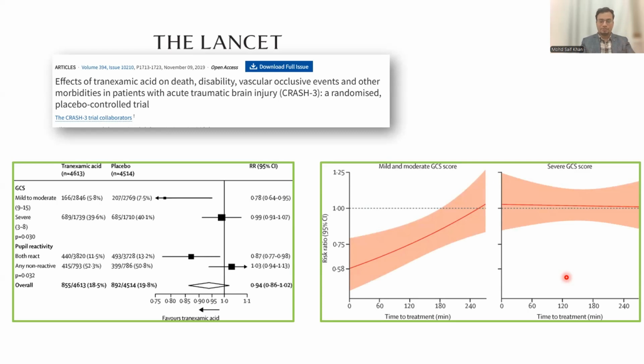The trial noted a reduction in the risk for mild to moderate head injury, but no clear evidence of benefit in severe head injury. This is a very important finding. It showed minor improvement overall, but in the subgroup analysis of patients with mild to moderate head injury, GCS 9 to 15, the effect is significant. Can you see? It is quite away from the midline of 1, and it favors tranexamic acid. However, the effect size is small, but it shows improvement in the primary outcome.